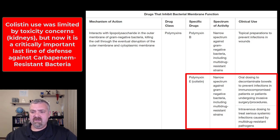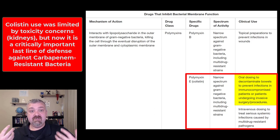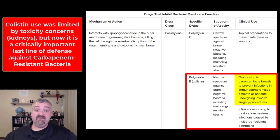Primarily, I'll read here, when it was primarily being used, it was oral dosing to decontaminate the bowels to prevent infection in immunocompromised patients or patients undergoing invasive surgery or procedures. What that means is, since it isn't absorbed very well and can kill the gram-negative bacteria living in the gut, they would use it just to massively bring down the population of gram-negative bacteria in the gut. That's what a bowel decontamination is, if there were concerns of these organisms causing an infection, killing a patient, getting into the body.